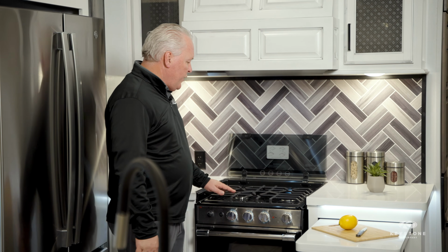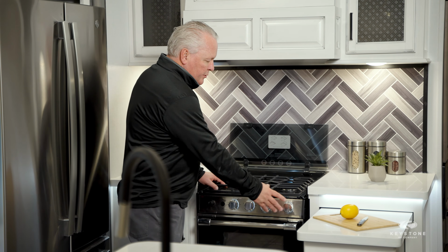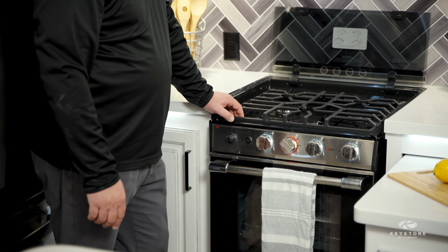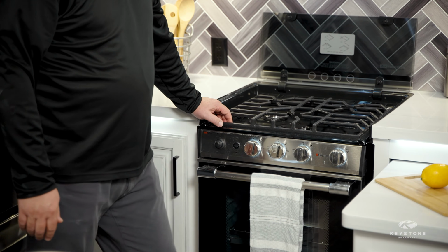A great feature on the front of the stove is the actual backlit knobs. Notice how all the knobs are white in the off position. In the on position, the knob will actually change to red. That's notifying you that that knob is actually on and gas is being supplied to the burner or to the oven.